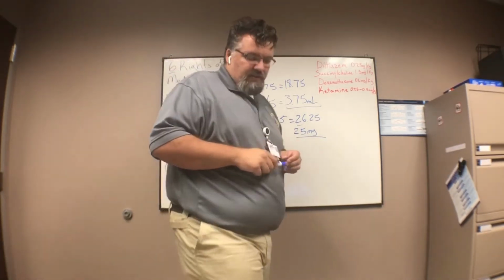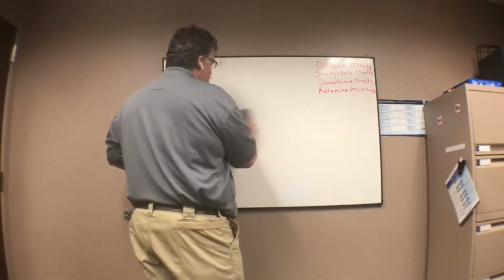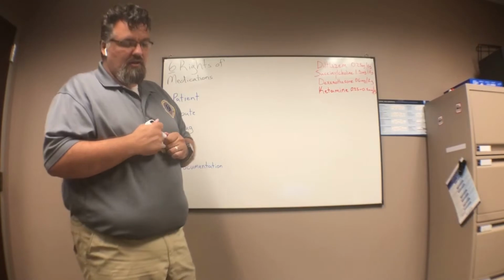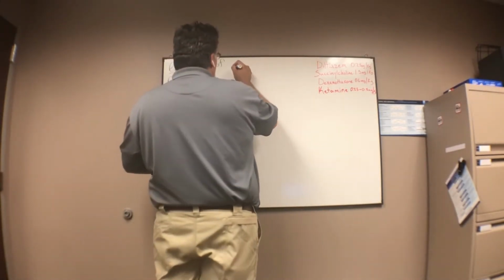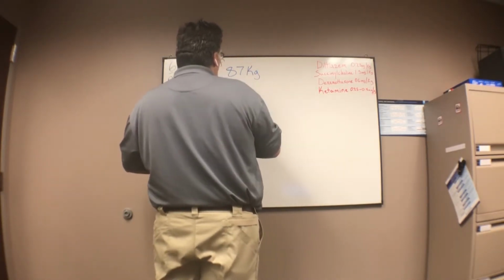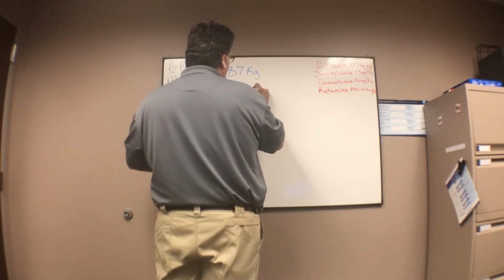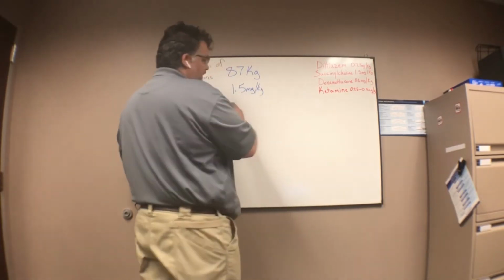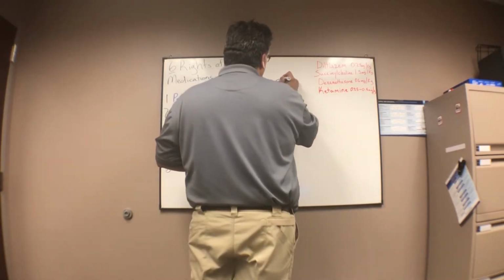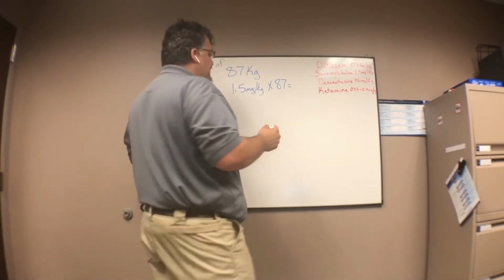So we're going to go on to the succinylcholine. For the succinylcholine, we're going to use an 87 kilogram patient. All right, so your succinylcholine, let me write the 87 kilograms up here. The dose is 1.5 milligrams per kilogram. So we'll take that 1.5 milligrams and multiply it by 87, and that will equal 130.5.